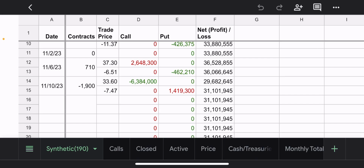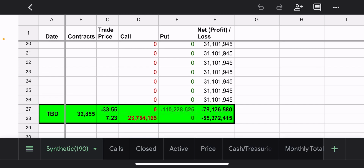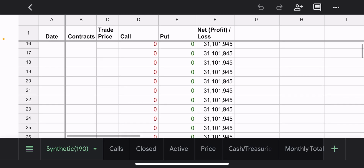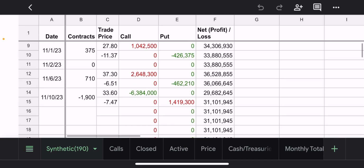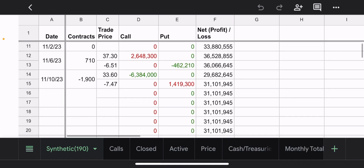First, we'll go through the synthetic positions. Actually, the only change here, which is unusual, is a decrease in the contracts because the outstanding shares went down for once. Typically, it goes up, so we're just adding to the synthetic position. But yesterday, we did not. We reduced the synthetic position, which forced us to sell 1,900 contracts of the call, and then buy a put, the reverse of adding the synthetic. So that actually made us money because our call is in the money.